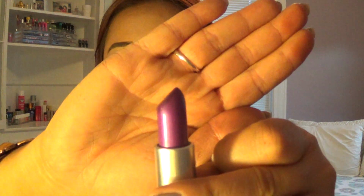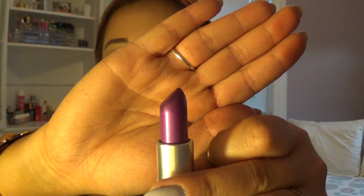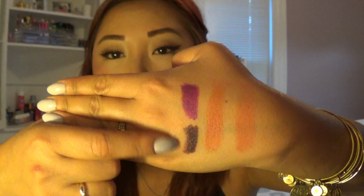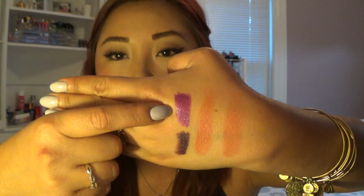And it looks like this. It's a mix between a purple and a magenta. So let me do a swatch of this one. And it looks like this. So together I put Cyber on first and then Violetta on top, and this is the lip combination.